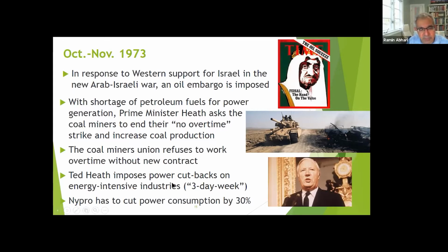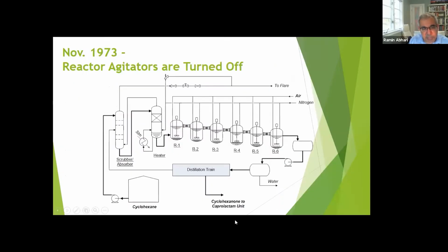And so all factories had to. But in the case of petrochemical companies and refineries that ran continuously, they couldn't go down a few days a week for these energy efficiency measures that the government imposed. They needed to find a way to cut back their energy consumption by 30%. So suddenly the plant was forced to come up with a creative idea of how to reduce electricity by 30%.